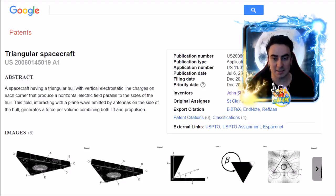Hello guys, MrAlanC here, and today we're taking a look at a very early patent, an official patent, for what only appears to be the TR3B. It's labeled in the patent as Triangular Spacecraft, and this patent was filed December 20th, 2004 by a John St. Clair. And this John St. Clair guy, he has tons of patents with spacecraft, propulsion systems, and more. We'll get into that more in a minute.